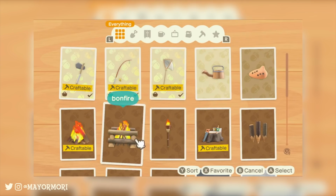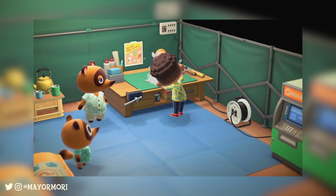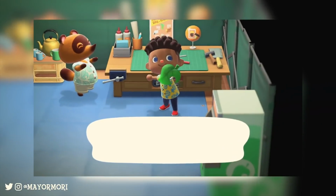So this kind of upgrade from tent to building is something we're likely to see for all special NPCs and characters, I think, so that's really awesome.